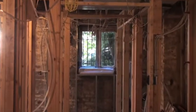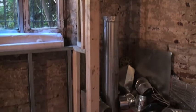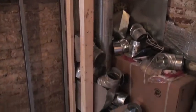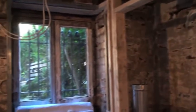So egress in a historic property like this, especially for a basement apartment, life safety is very important, but DC Historic has a very strong influence on how things are done. One window that is here on site qualifies as an egress window, so that one window was our only chance to meet those requirements. It was a challenge to make it so that she'd have a usable closet and have enough room to get that 5.7 square feet and be protected with bars on the windows.